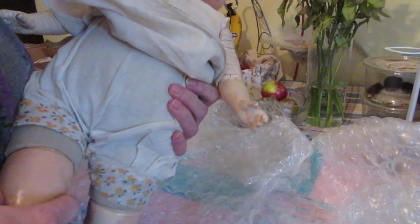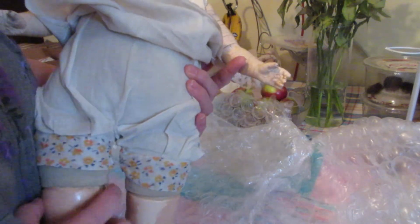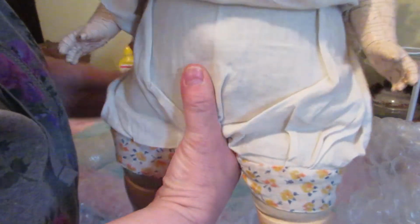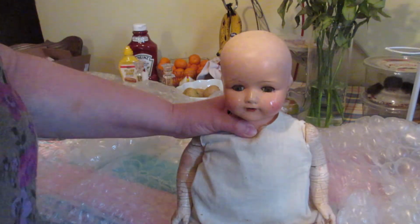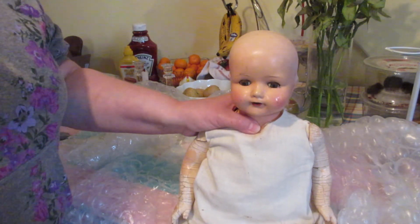She has on this old slip. Let's look at this. And then she has on her little teddy underneath. Beautiful, just gorgeous. So this would be nice just to add to a nice little dress that I give her. Nothing wrong with this at all. Sure, she needs work, but this is fun work. This is stuff I am going to do once I retire.